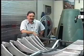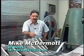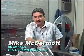I had the learning curve down with the VERISURF within 2 or 3 weeks, and I was feeling fairly confident with all the work I was doing on it. Using VERISURF to inspect complex contours has proven to reduce the time and the cost by 1/4. It also has proven to be easy to use by even my novice personnel. This is the type of tool we've used in the past to verify complex curves and surfaces. In no way could you get data off a go, no-go tool. With VERISURF, I'm able to check this tool in 1/10 the time with accurate data.